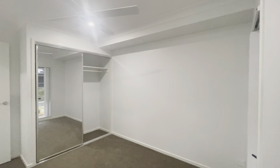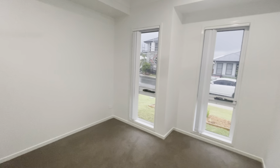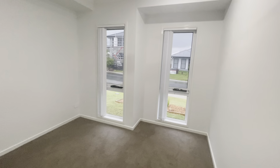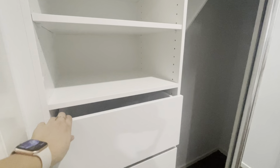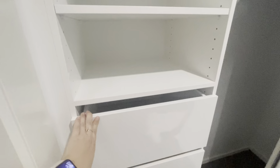So first bedroom here, you've got power points over on that wall. You've got those two bay windows with security fly screens. You've got double mirrors for the robes. These robes have hanging and shelves available for your convenience. Big plus in my eyes. In here, you've also got a ceiling fan.